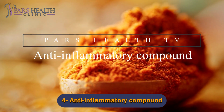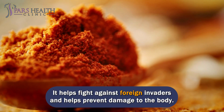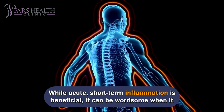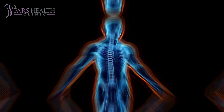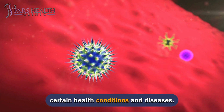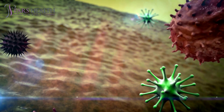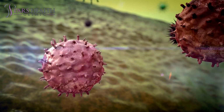Number 4. Anti-inflammatory compound. Inflammation is very important. It helps fight against foreign invaders and helps prevent damage to the body. While acute, short-term inflammation is beneficial, it can be worrisome when it becomes chronic and attacks your body's tissues. Researchers now believe that chronic low-level inflammation may play a role in certain health conditions and diseases. These include heart disease, cancer, metabolic syndrome, Alzheimer's disease, and various degenerative diseases.